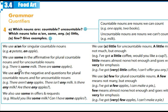Example. There is some milk. Milk is uncountable, so we say there is some milk. There are some apples. Apples are countable and have a plural with s, so we say there are some apples.